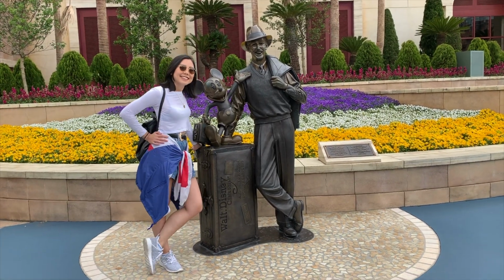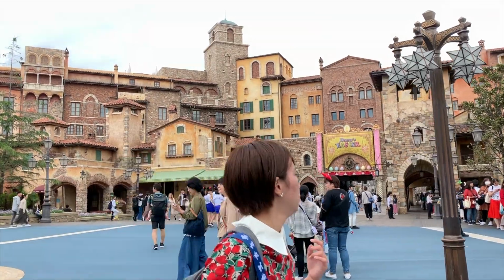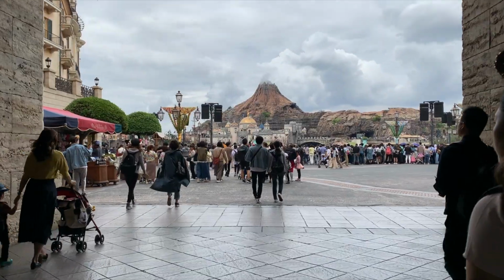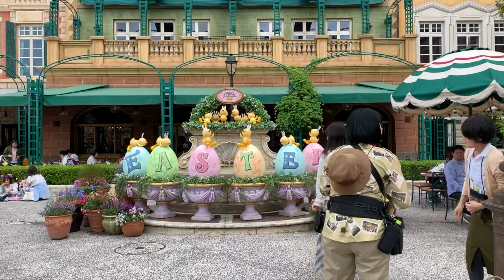Here's the moment we all have been waiting for. We were finally inside the park. Not gonna lie, it felt kind of weird not seeing the castle as soon as we arrived, but there was this huge volcano to make up for it.